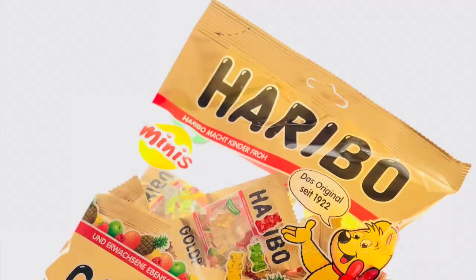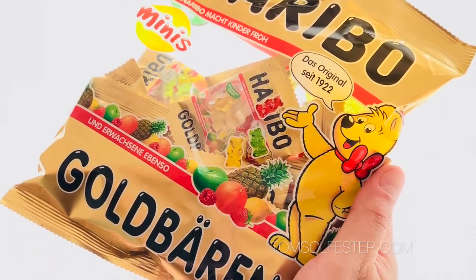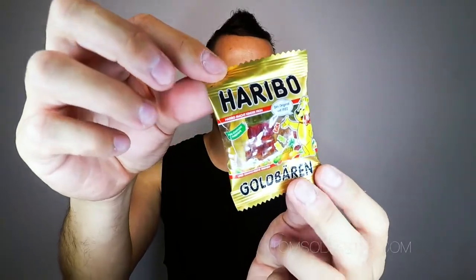Of course, HARIBO, German, they go hand in hand. And this is a really popular product. It's the HARIBO GOLDBAREN. These are HARIBO mini gold bears. Gummy bears. You wouldn't call them anything different. But they come pre-packed in these mini things, which is good to hand out to kids. I think that's really cute.